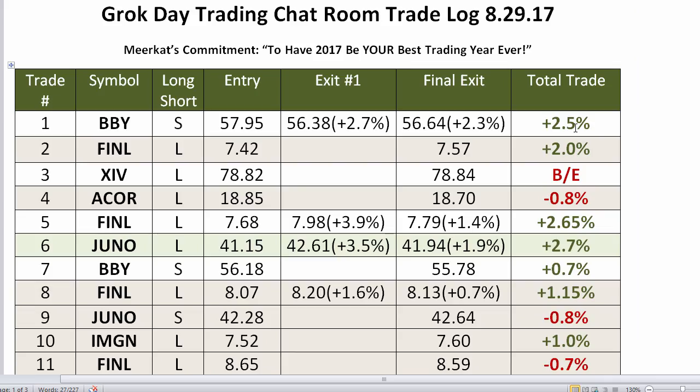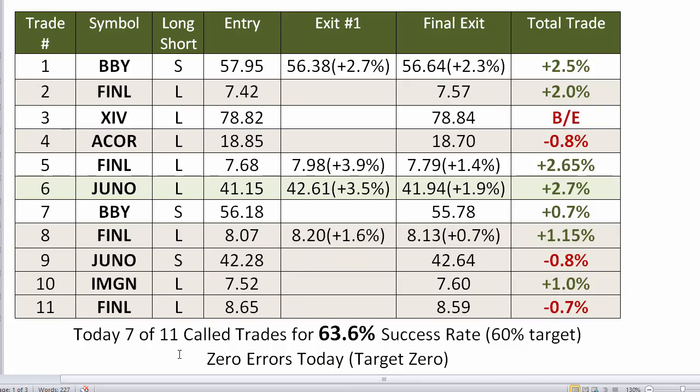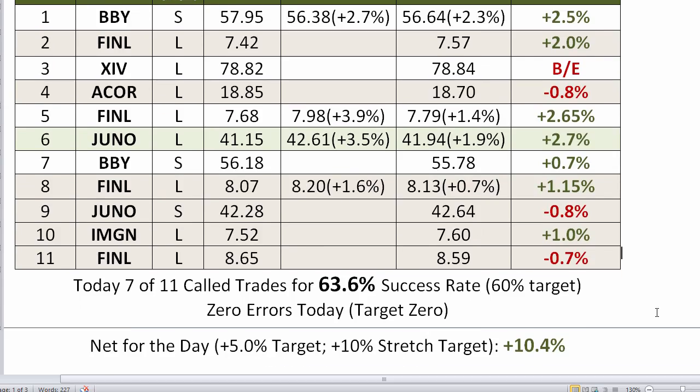Look at this. We had 4 trades over 2%, 2 trades at 1% or better, and then a couple of others. And today we only had a 63% success rate. That's okay, our target is 60. And net for the day today was 10.4%. That exceeds our stretch goal of 10%. Again, with our model portfolio, that equals about $1,000 we made in 2 hours today.